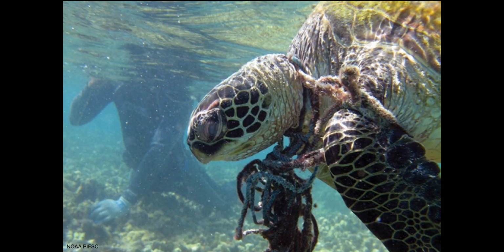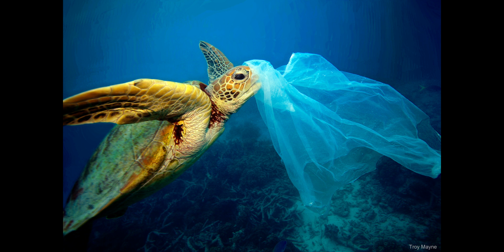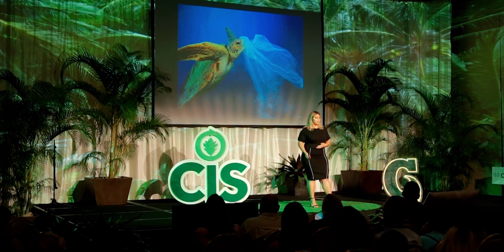And then also the things we leave behind in the ocean, right? So we have drifting rope or nets that are left behind that can cause entanglement. And also plastic bags. Our sea turtles, they love jellyfish, and they'll often mistake plastic bags as their food.